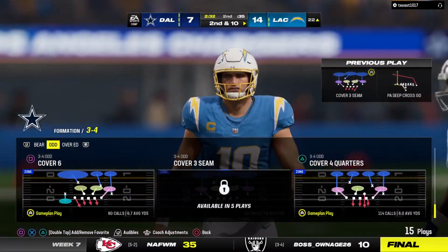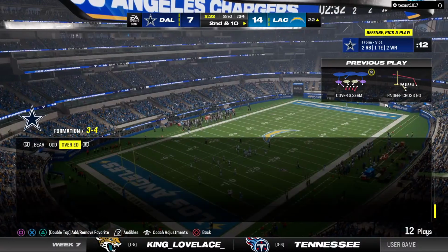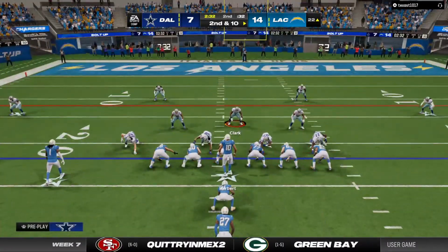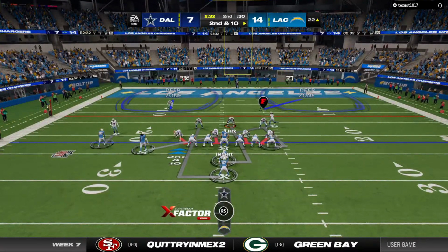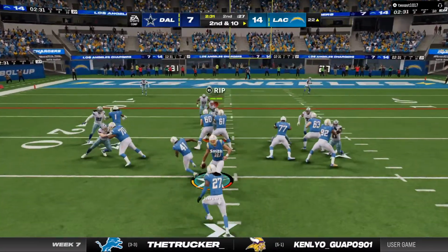The Chargers sitting at a very solid 4-2 record through the first 6 weeks. They come in playing pretty good football, winners of 4 of their last 6 games. And I thought that they played pretty well last week. Their execution, their discipline, their resilience, all on display in that victory.